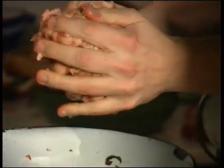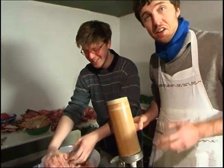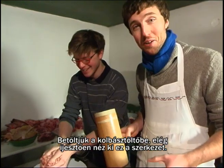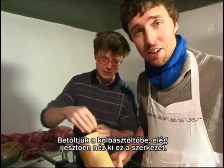Let's just give this a nice squeeze. Lovely. Feels like a bit of a cannonball. It's very exciting. Now we're loading the sausage making machine, which is this quite scary looking contraption.